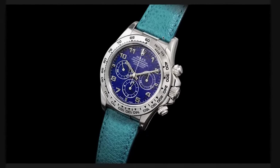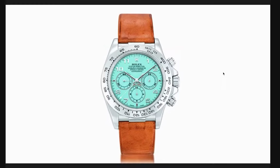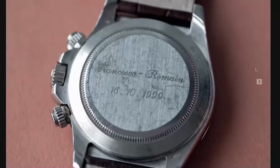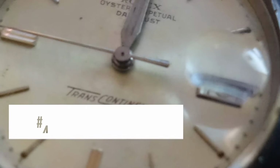Rolex's knack for spotty record-keeping adds to the mystery, but one thing's for sure, one of these babies snagged $3.2 million at auction. Imagine being the lucky duck who got this watch back in '99, not knowing it'd rake in millions years later. It's like hitting the jackpot without even buying a ticket.